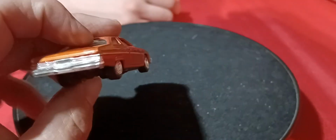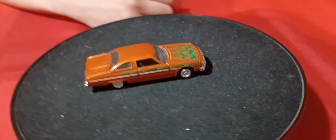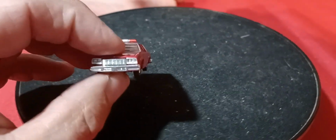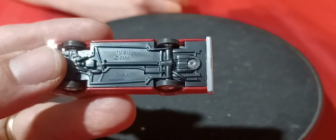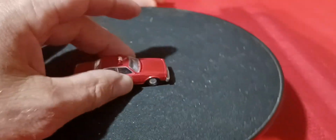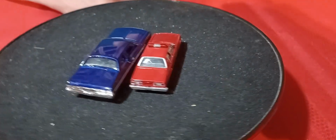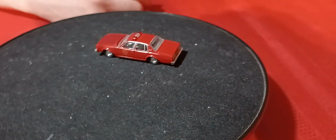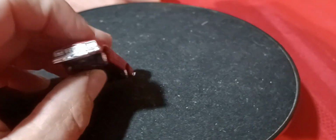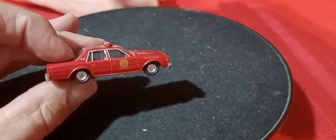77 is when they downsized them. 76 was still the big boat, the last year for the big boat. So that's 76. I don't have 77. Here's this one, that's a 78. This is a 1/87 scale car, and it is an Impala. It doesn't say it on the base, but it's a 78 Chevy Impala fire chief car, and it has an opening hood on it, believe it or not. But this is a 1/87 scale car, because here's a Matchbox, and you can see how small it is. It's the only thing I could find from the 77 to 79 body style. I don't have anything for 77 or 79, but this one represents 77.